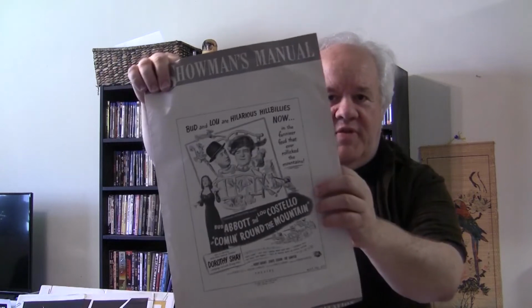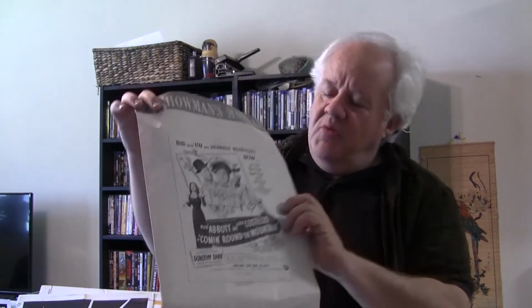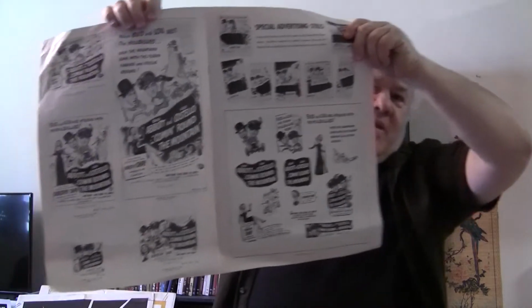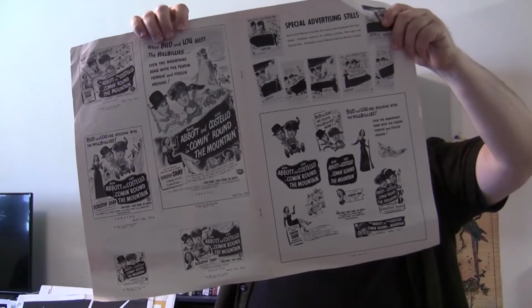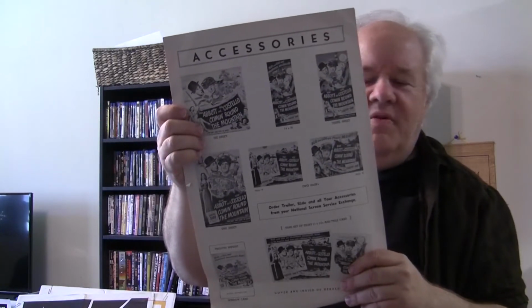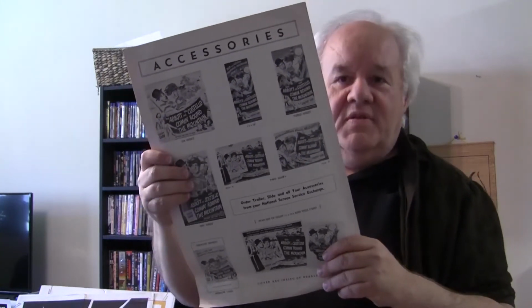Now, if you owned a movie theater at the time, very often from the studios you would get one of these, the Showman's Manual. This is for Abbott and Costello Meet the Mountain, and it would show you different types of posters that they made available for you. And you have to be very careful. This is about maybe 70 years old, so you have to handle this very carefully. But you get all these different types of posters, so you can decide how you want to sell the movie at your theater.